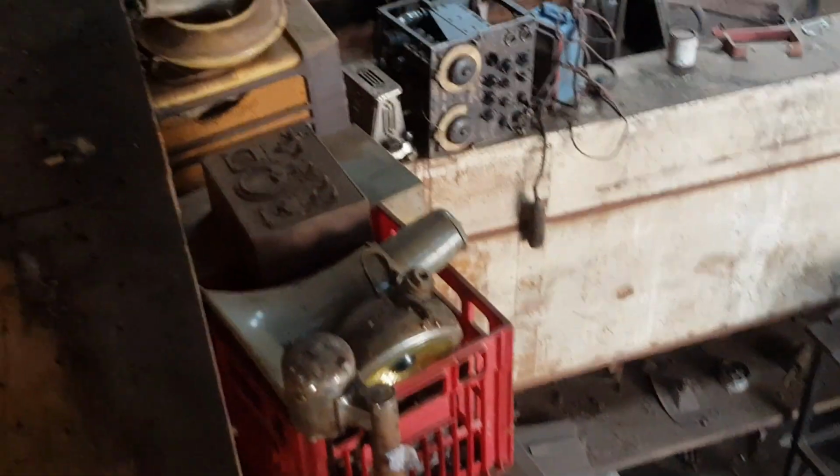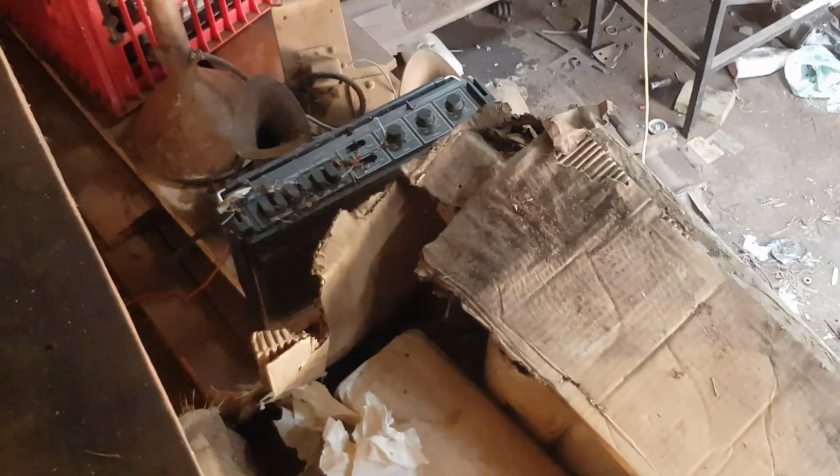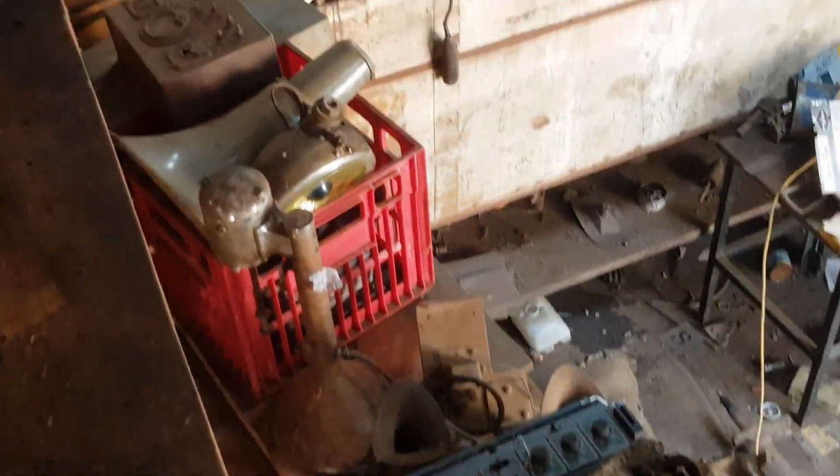It might just look like more junk to the untrained eye. In fact, even the people with a trained eye might shake their head, but I can see a bit of value in it, so we'll get down and try and get it off the top of that cupboard.